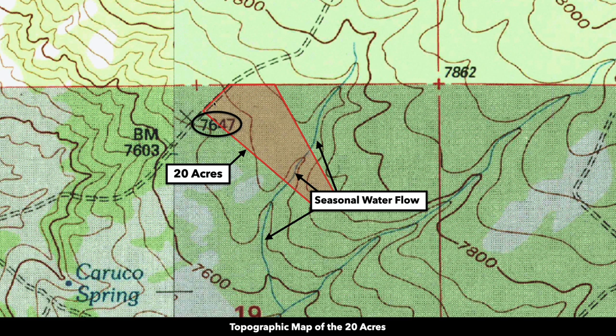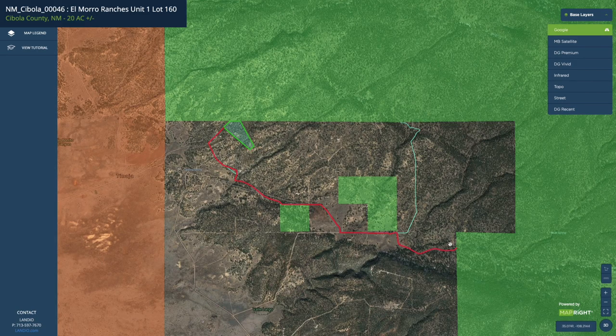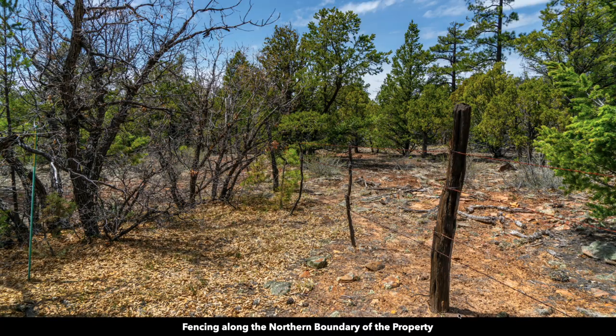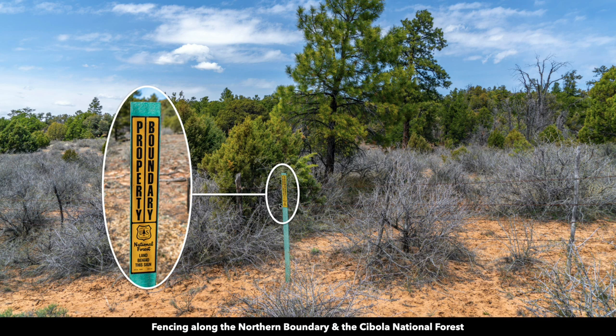The majority of the landowners here in the subdivision are not going to use this entrance to go into the National Forest. They're either going to use the North Gate or the East Gate entrance. And this is the trail that leads into the National Forest. There's just this little makeshift gate that you open up. There's fencing along the north boundary where it borders the National Forest. There you can see a boundary marker with the National Forest logo on it. It says National Forest land behind this sign.